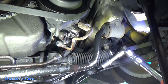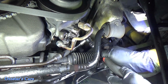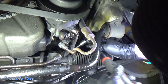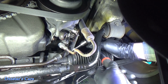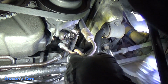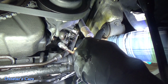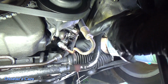So I got my 19 on a 3-inch extension on my 1/2-inch ratchet, and that seems to fit in there okay. And we get that a little loosey-goosey, back it out. So now with this hose out of the way, we should have plenty of room to get to that, well, I don't know about plenty of room, but we should have much more room, let's put it that way, to get to the reservoir.